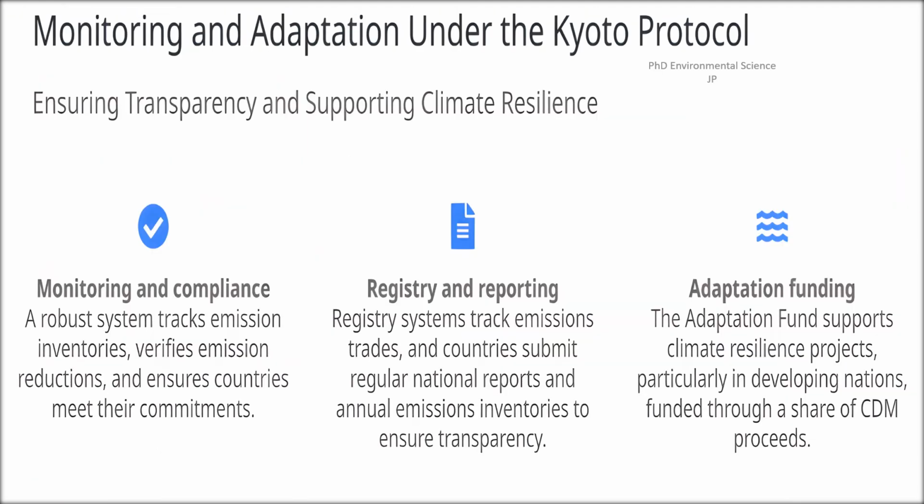The Kyoto Protocol established a strict system to ensure that countries meet their climate goals. This system includes monitoring and reporting. Countries must track and report their actual greenhouse gas emissions and keep detailed records of emission trades. The UN Climate Change Secretariat in Germany verifies that these transactions follow the protocol's rules.